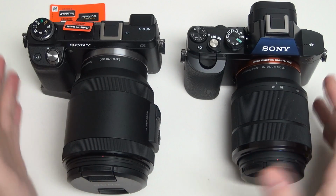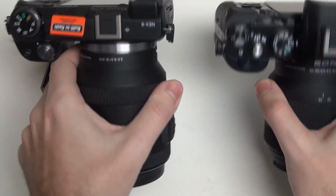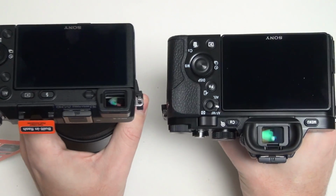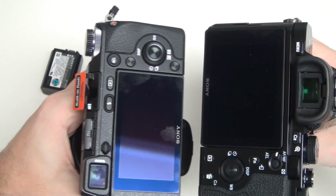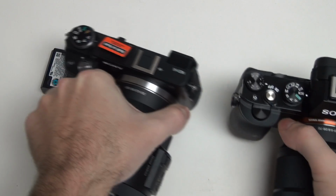But still, this should give you that size comparison and really give you an idea of why the NEX cameras were so popular, and now the alpha cameras are also so popular, because when you look at the form factor, they are exceedingly close to one another in terms of design, the actual bulk, the weight, everything.